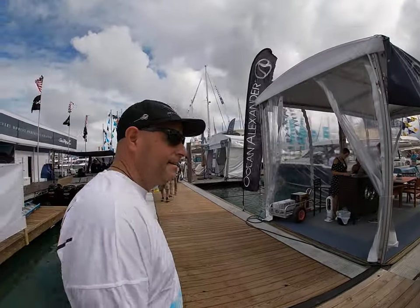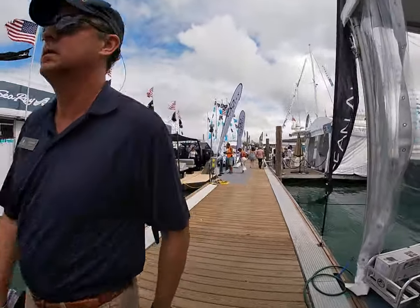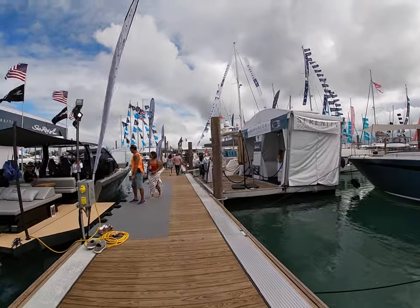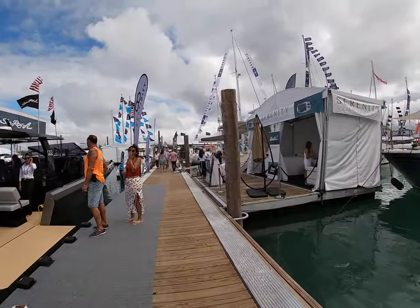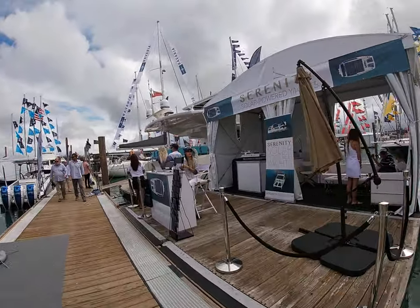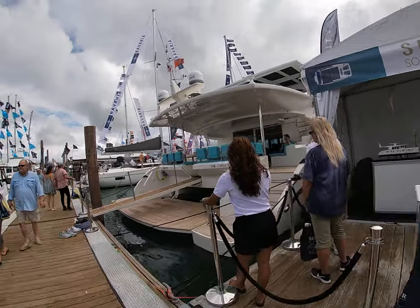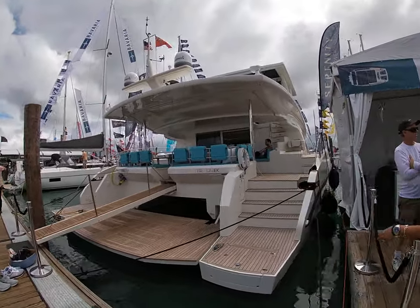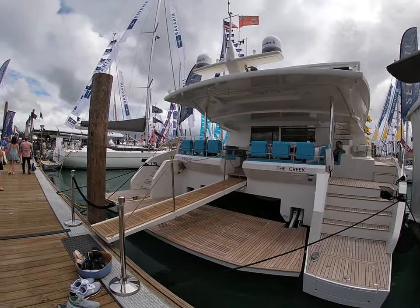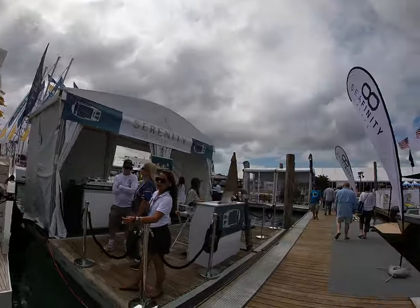Serenity solar powered yachts. That's really cool. Let's take a quick walk over here. I wonder if that's a solar powered yacht. I don't think so. I can't imagine. No such thing. We're going over here, right?